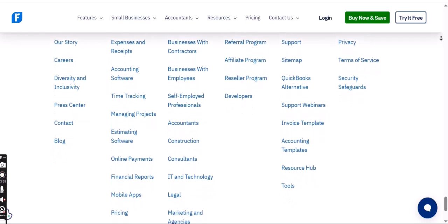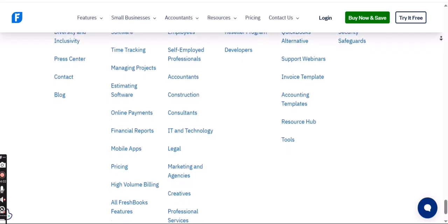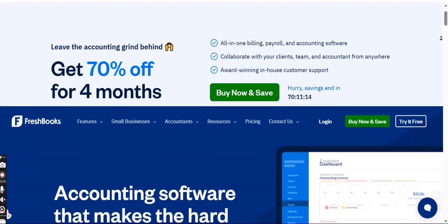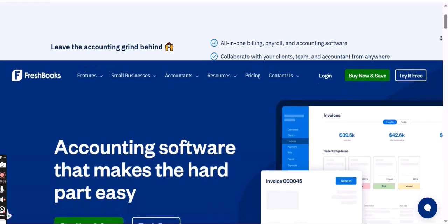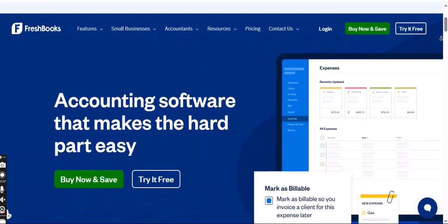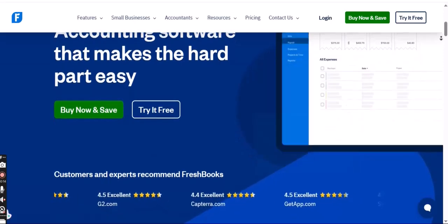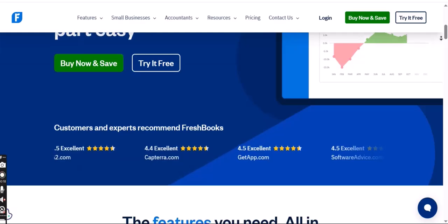Its strength lies in its intuitive user interface and features that prioritize time tracking, project management, and client billing. Key characteristics and strengths of FreshBooks include user-friendliness and simplicity. FreshBooks is renowned for its incredibly intuitive and easy-to-navigate interface. It's designed for business owners who may not have a strong accounting background, making it quick to learn and use. Exceptional invoicing. This is where FreshBooks truly shines.